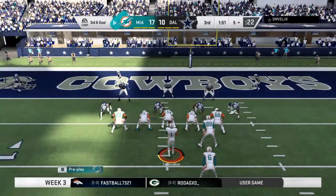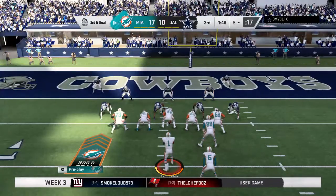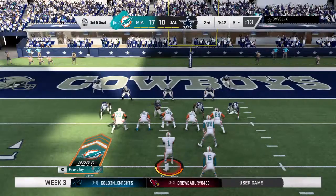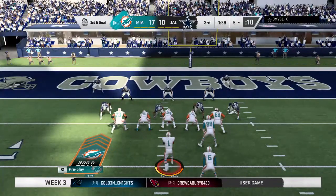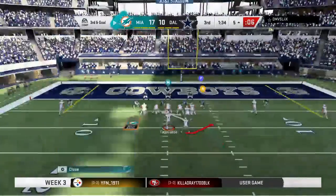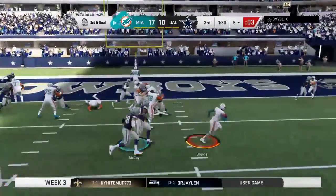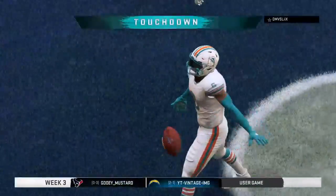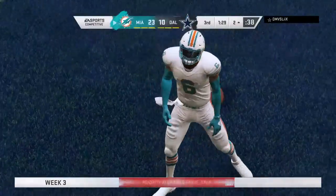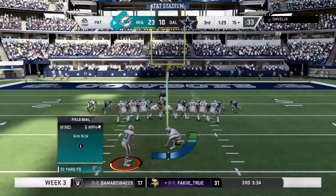This is 3rd and goal now. 80,000 on their feet here in Arlington. Now it's Breida. And he takes it into the end zone for the Dolphin touchdown. Matt Breida, his 4th touchdown on the year. And the Dolphins are able to extend that advantage.